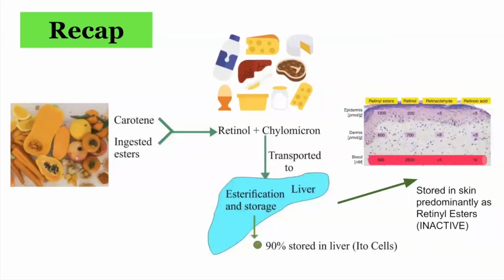As a recap, where do we get retinoids from typically, and where do they get stored in the body? There are 2 key sources of retinoids in humans, since vitamin A cannot be produced inside the human body. The first source is retinol, or vitamin A, from a variety of sources, including milk, eggs, cheeses, liver. And the other key source is a precursor called carotene, which is found in green and yellow leafy vegetables, as seen here. Carotene is a precursor and it gets converted to retinol.